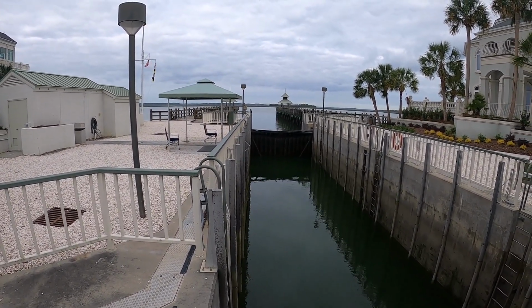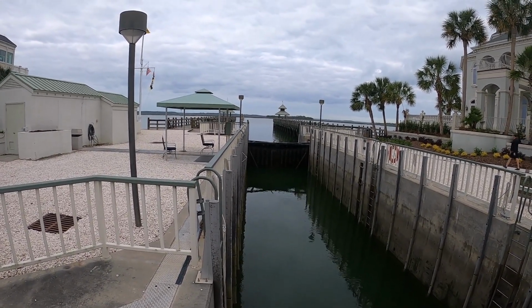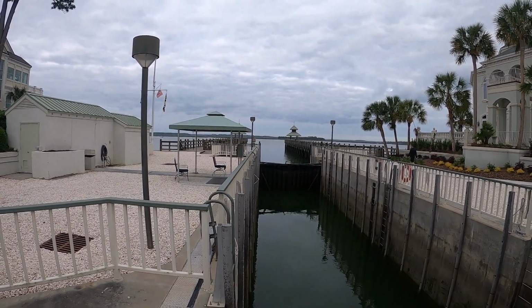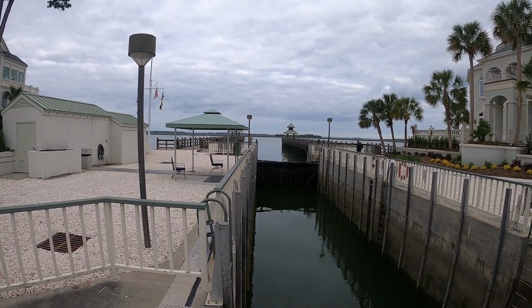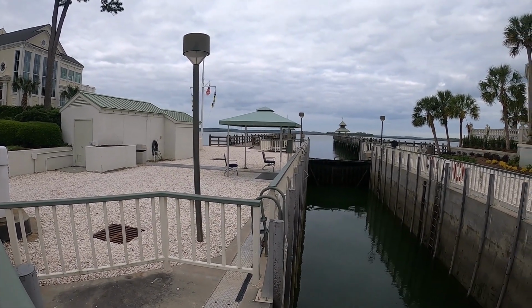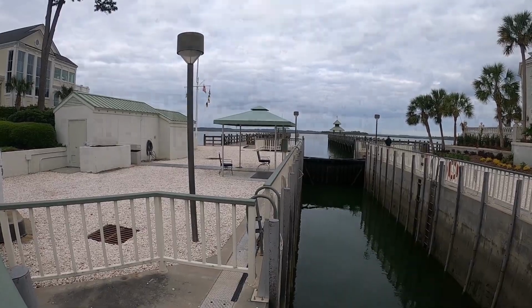Right now it was low tide about an hour and a half ago, and the tide is starting to come up. The area that we are concerned about is after the lock there. There's a low area there, so we're giving it a little bit more time to do that. But very neat and unique, I think, harbor here on the Intracoastal Waterway along America's Great Loop.